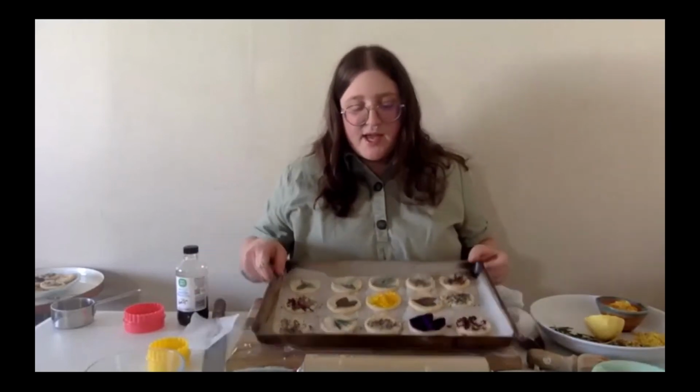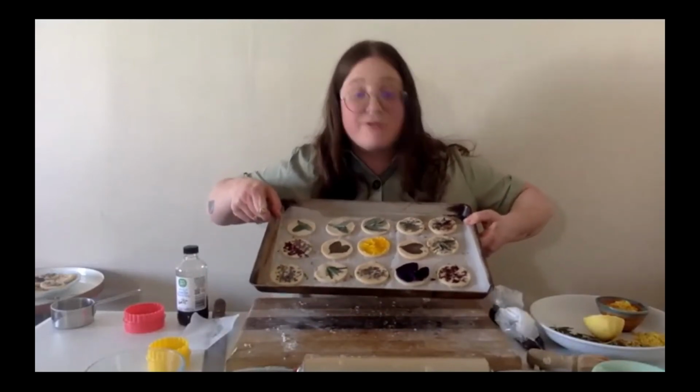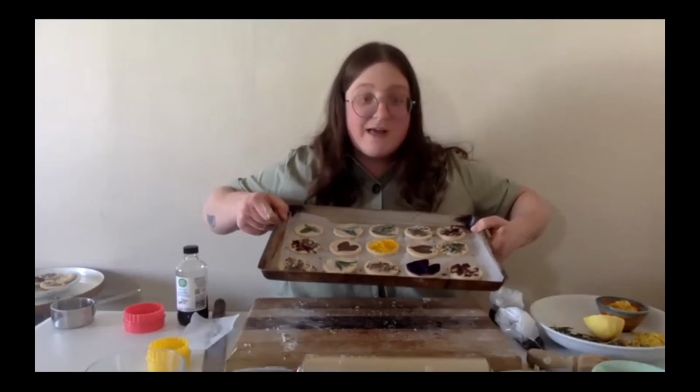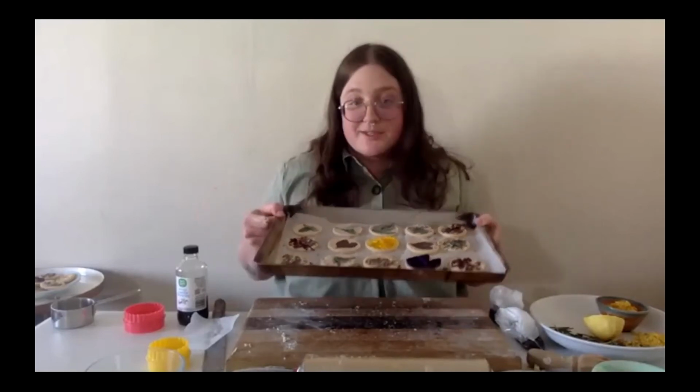As you can see, I now have these really beautiful cookies that have fresh herbs. I'm not using any dry herbs, but you can certainly use them. Some fresh flowers, some dried flowers. They're perfect for springtime. I mean, Easter is tomorrow.